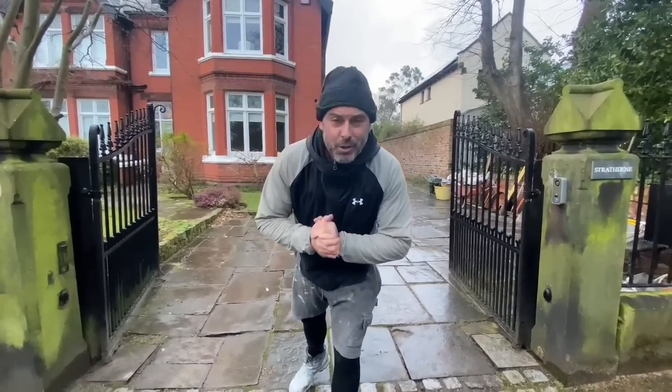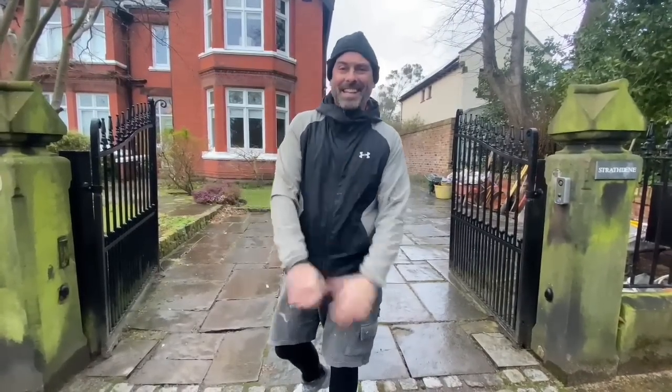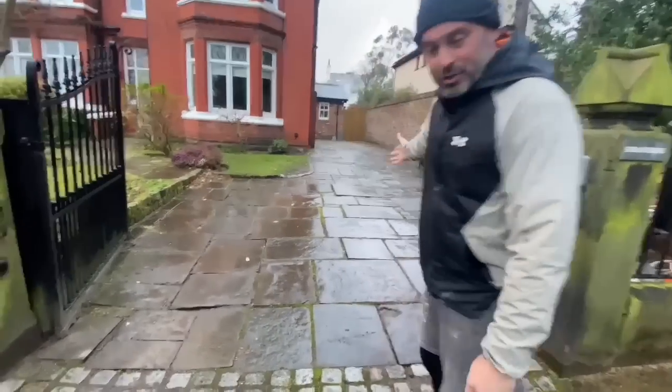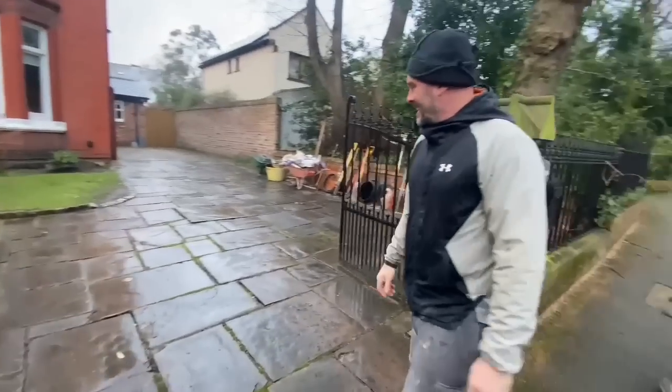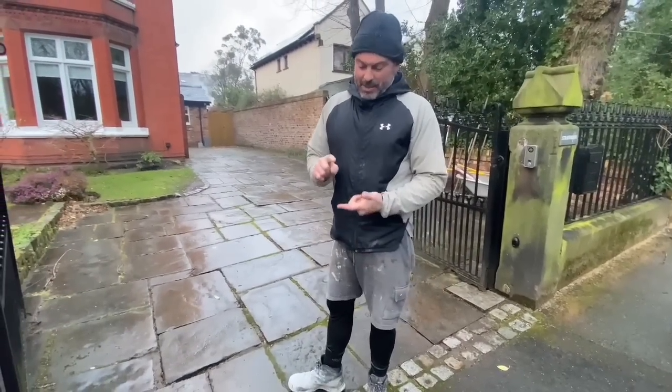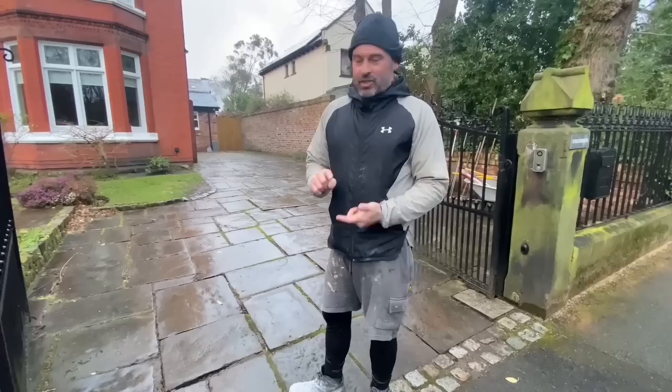Here we are. I'll have to talk a bit louder because it's very windy today. It's the tail end of a storm. So yeah, here we are on our next job, and it's gonna be a cracker. We've got to relay all of this Yorkstone, so I'm expecting some of it to be about 5-6 inch deep.